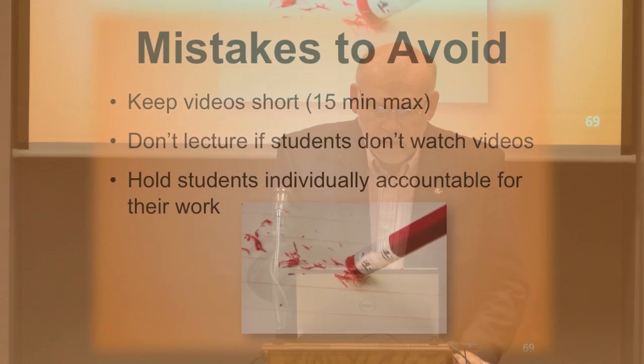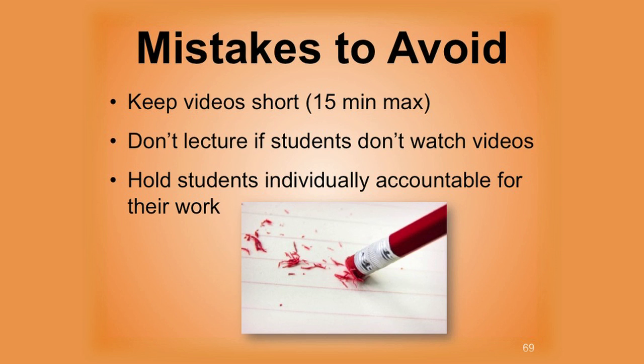Mistakes to avoid: keep your video short. Don't go more than 15 minutes. It's a proven fact that the longer it is, the less time they're going to watch. So make them short. If you need multiple, just take one topic. Break your whole lecture up.